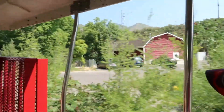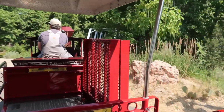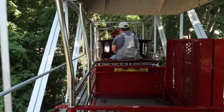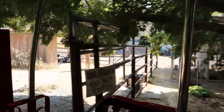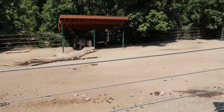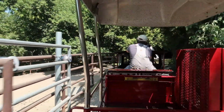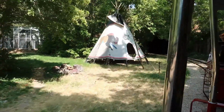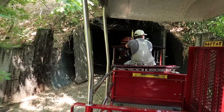Over the river and through the wood, to the wild, wild west we go. Here you'll see property of the federal government in the form of wild Gila burros. The burros you see are up for adoption at the end of the summer. As we go through Moffat Tunnel, give us your best yeehaw.